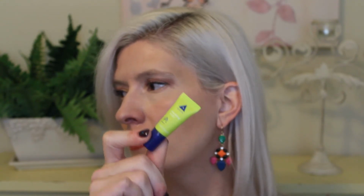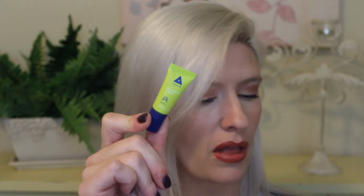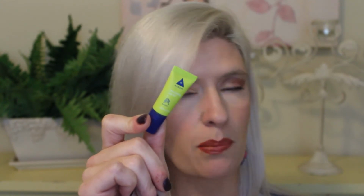Full-size is $16. It says that this locks in moisture with a blend of aloe, coconut oil, and shea butter. And it does give a subtle tint by reacting to the pH level in your skin. I do understand lip oil. I get it. That's so tiny. So tiny. And you know it's not full. I have so much on my lip that you can't even see. You're not going to be able to see much.